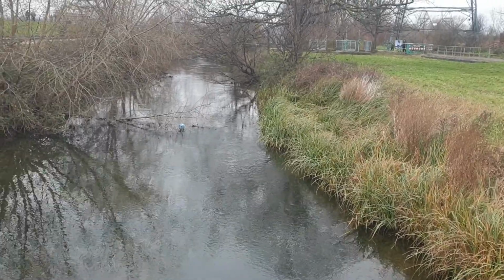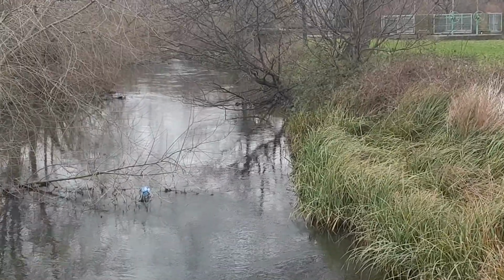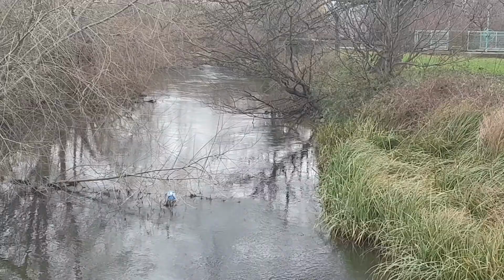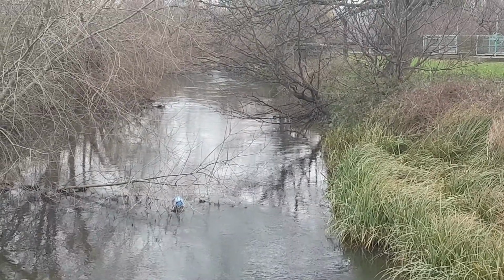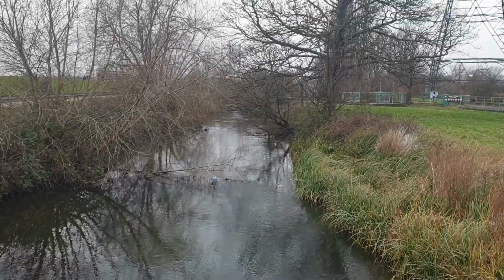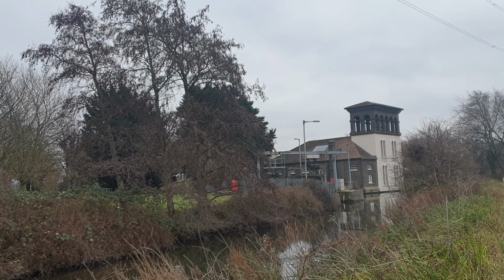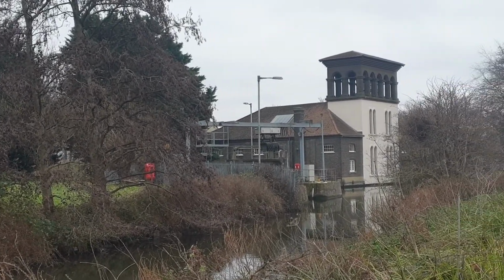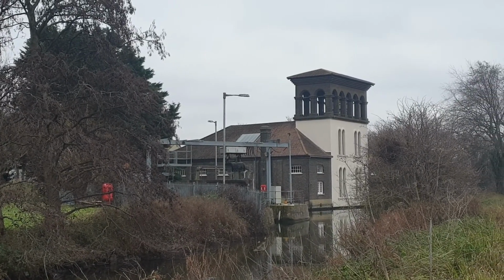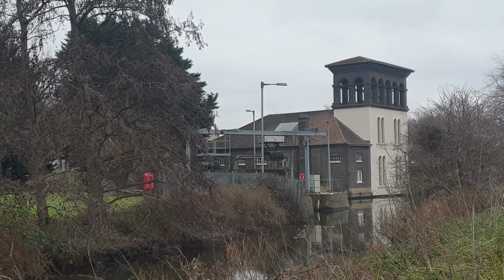There's a little stream here, and I can see a stranded blue ball. Well, it will untangle itself, I'm sure, and float down someplace. Come to another interesting building. Not quite sure what it is. I assume it's some sort of offices for Thames Water. I just saw one of their cars leaving.